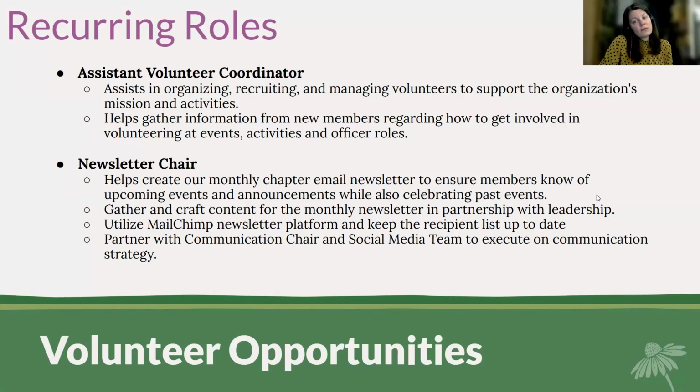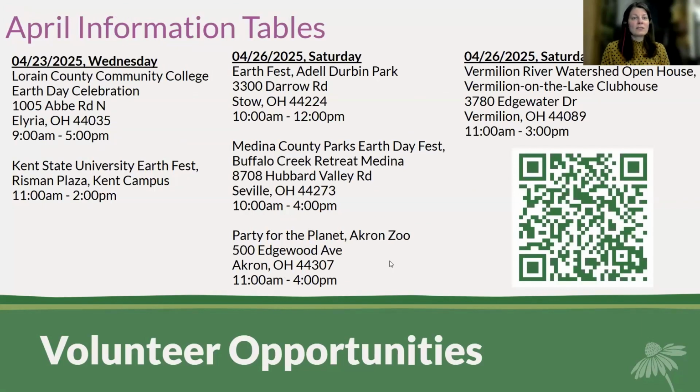So if you're interested in either of those, email us and let us know. We would love to have you. Some one-off volunteering. This is the information tabling that I was talking about.